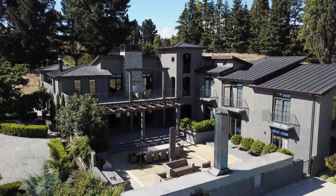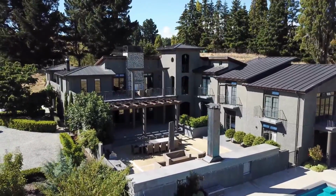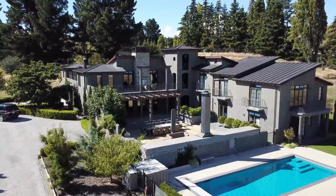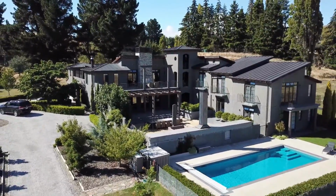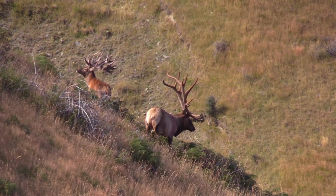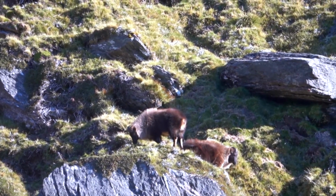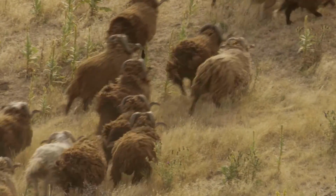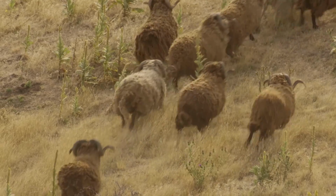Venator Safaris is located on the South Island of New Zealand, just minutes away from pristine hunting grounds. Guests of Venator enjoy the many amenities the lodge has to offer, as well as the wide range of species that can be hunted throughout the year: red stag, Rocky Mountain elk, Himalayan tahr, fallow deer, European chamois, and Arapawa sheep.